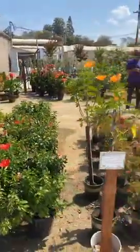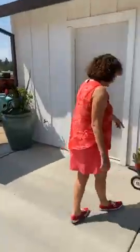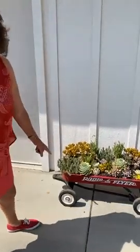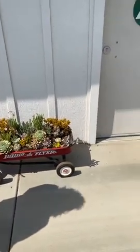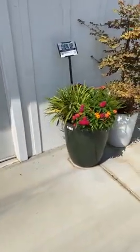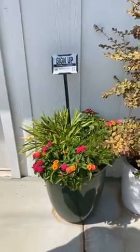Oh, and look at the wagon that's filled with succulents. Isn't that a great idea? Wouldn't you want to do that yourself? Wouldn't that be a wonderful gift, to find an old wagon and plant some succulents in it.